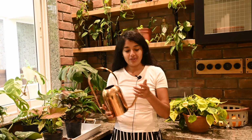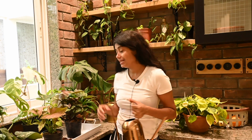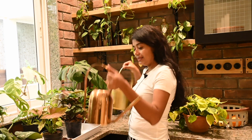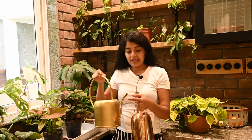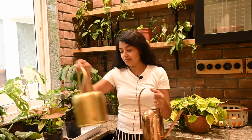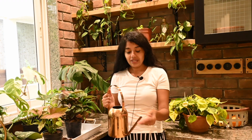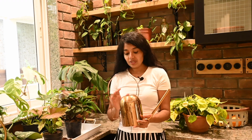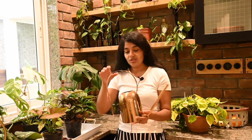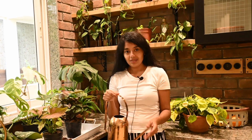I really love watering my plants with these watering cans, which come in all shapes and sizes. I think this is 1 liter, this is 1.5 or 2 liters. They come with a thin spout or a medium spout or whatever. And I like this the most because it has the right flow of water. It's easy because you can just fill this at your tap and carry it, and wherever you feel that the plants are dry, you can just pour it.